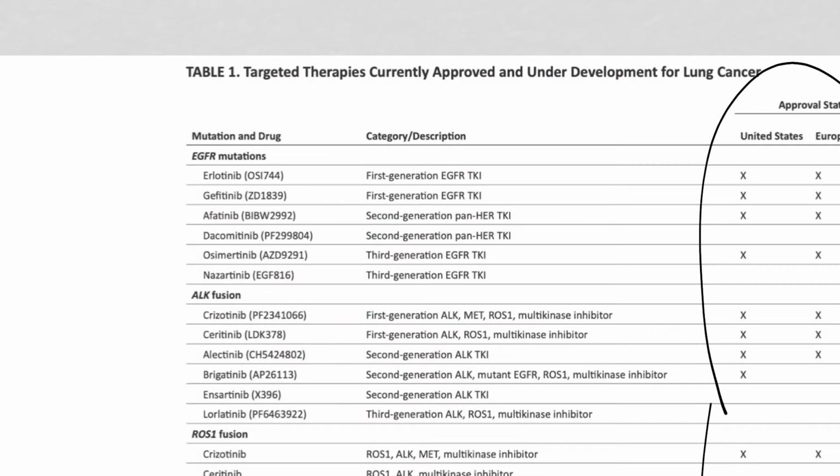Because the difference between like all of these targets, all of these drugs, target EGFR mutations. Which one? EGFR is a big complex protein, a lot of amino acids. There's absolutely no reason to think that one drug that works against a certain mutation is also going to be equally effective or even effective at all against another mutation.